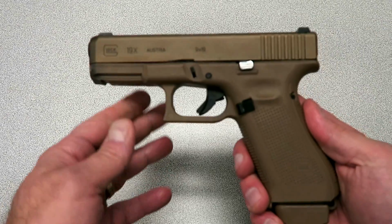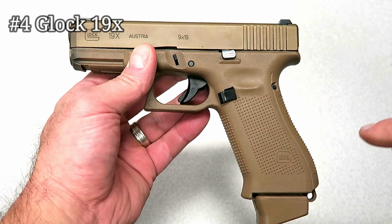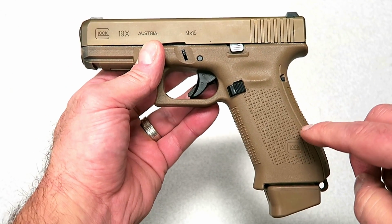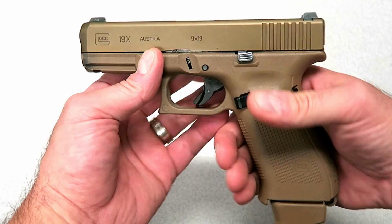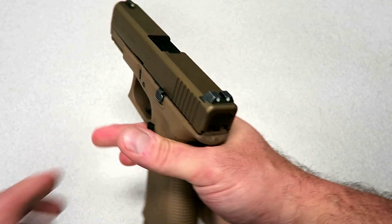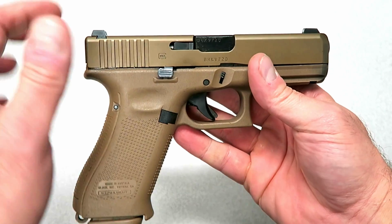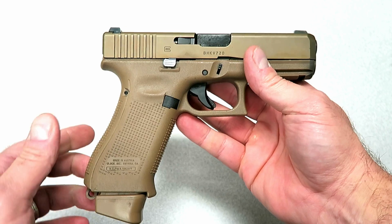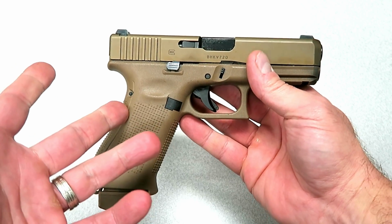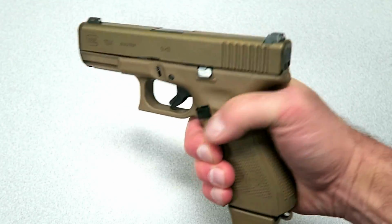In 4th place was the Glock 19X, and I can't say I'm surprised because I was here in the summer. The Glock rep was here. He said they sold 100,000 Glock 19Xs in the first 6 months. He said this was a very popular choice. I don't know if it's the Coyote Brown, the higher capacity, the Ambi mag stop, or whatever the case. People love the 19X, and the customers of Top Gun Shooting Sports love it too, because this came in number 4 for 2018.